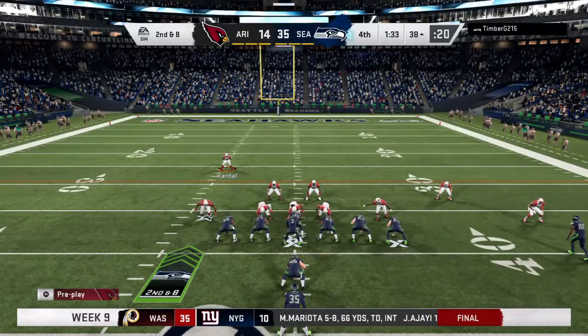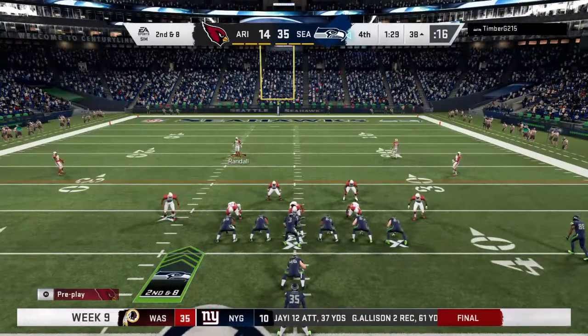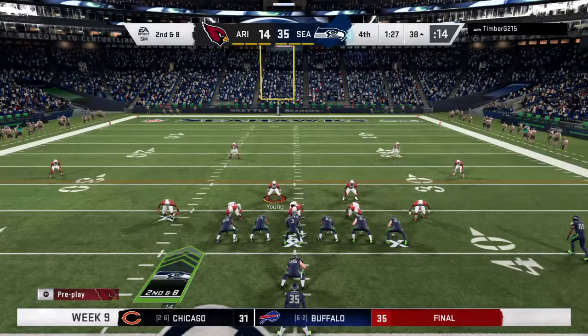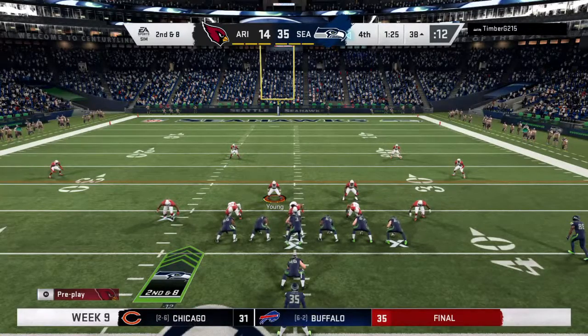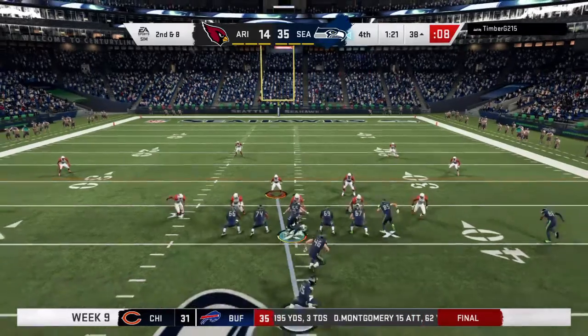Check, 55 to Mike. Check. You ain't doing nothing today. Mike, 36 power. Right there in the middle, 55. We ain't giving up nothing today.